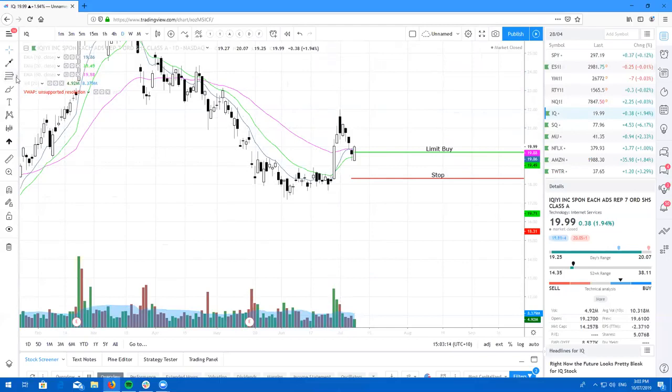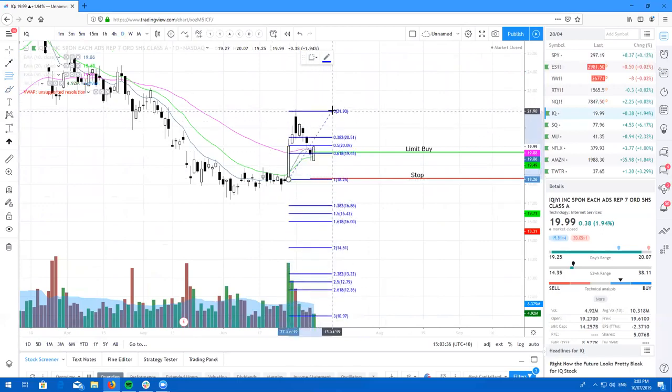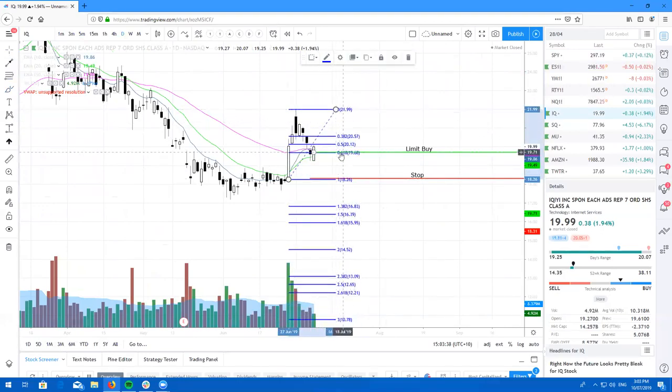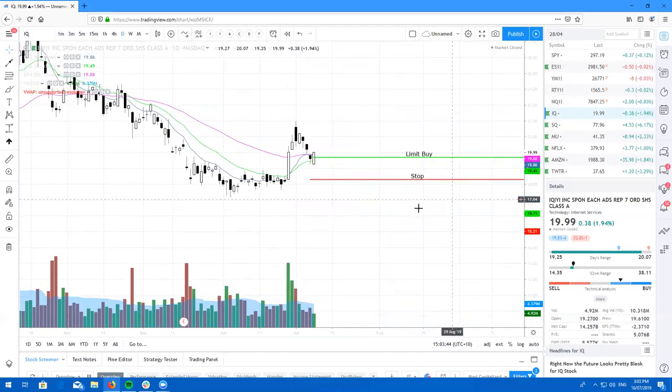It was a pretty big move. As you can see, we did come up 20%, right? Now, if you're wondering how I came up with the entry of 19.49 right here, not really any support resistance levels. However, perfect entry because it is actually the 618 retracement level on the Fibonacci. So that's how I came up with my entry on IQ.